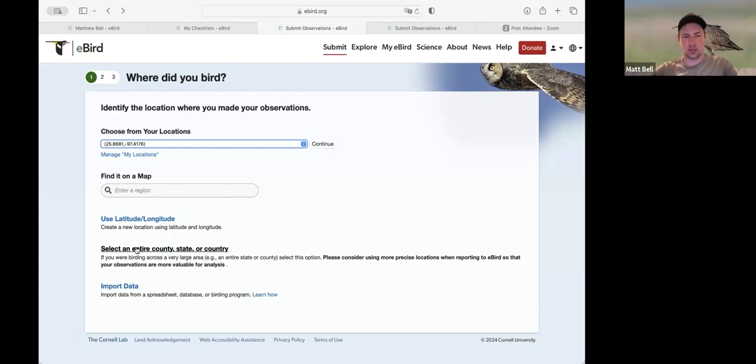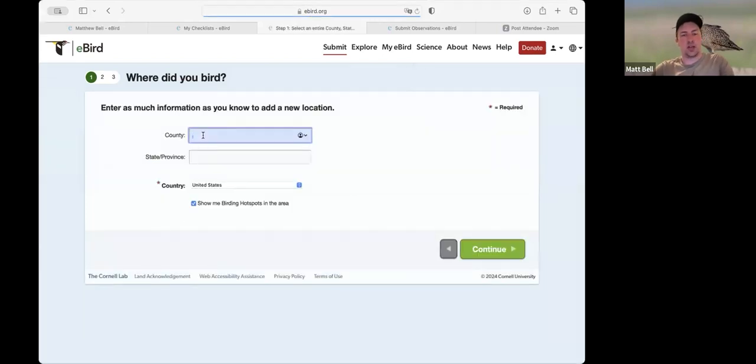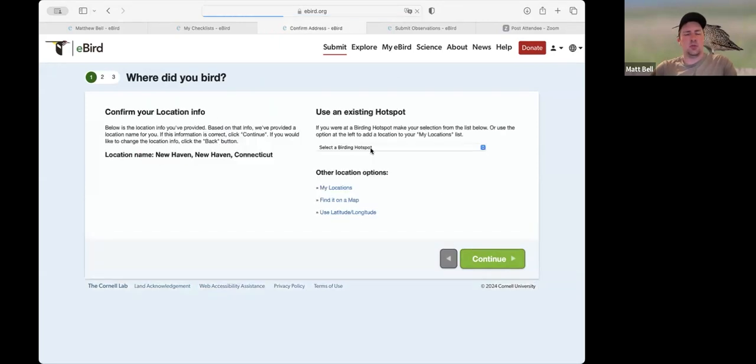I did test this the other day. Basically you have to select a full county, New Haven, and you put Connecticut, and then it will not show up on the map. I don't recommend doing this because eBird will not use it for data. The only time I do this is for a sensitive bird.